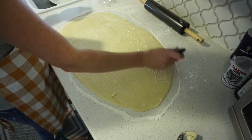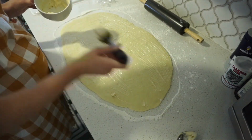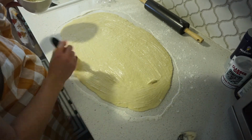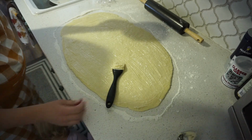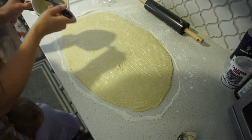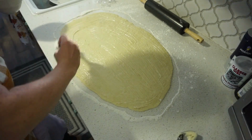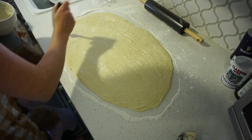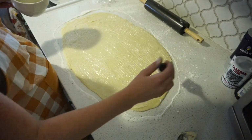However, when I normally made Pioneer Woman's cinnamon roll recipe, there's little Briley again just wanting to be held. Sweet girl. When I made Pioneer Woman's cinnamon roll recipe in the past, she uses a lot more butter, but she also melts the butter, so it's a lot messier. So I enjoy this process a lot more. However, I probably would use a little bit more butter. Can you ever have enough butter?